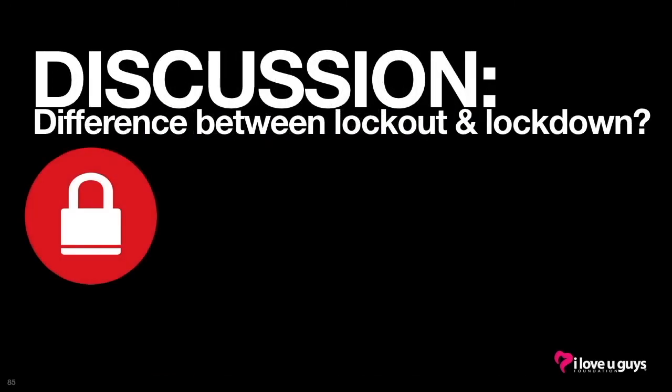What's the difference between lockout and lockdown? Lockout is when the threat is outside of the building. Lockdown is when there is a threat inside the building. After securing the perimeter, lockout is business as usual. Lockdown is locks, lights, and out of sight.